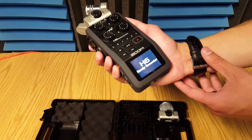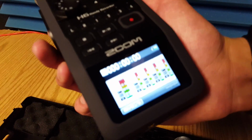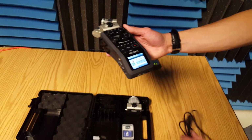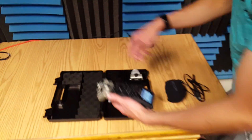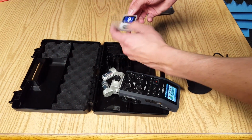The resolution on the screen is pretty good. So it looks like we don't have an SD card in right now, but the cool thing about this is it actually comes with an SD card. Looks like the pop filter fell down. Okay, so an SD card comes with it, and it comes with micro as well.